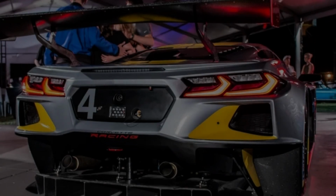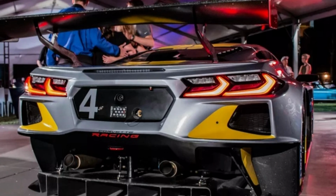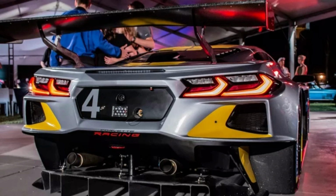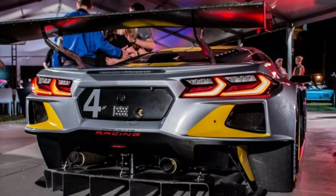Now, Chevy actually went on and confirmed a little bit more about the car other than just the engine. They also confirmed that there will be a compact 6-speed sequential transmission that handles the shifts. And the reason they made it so compact was so that huge rear diffuser was actually able to fit on the back of the car.